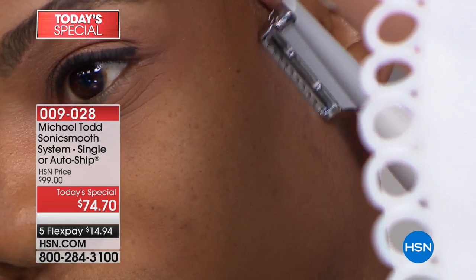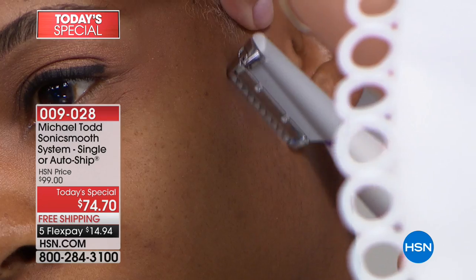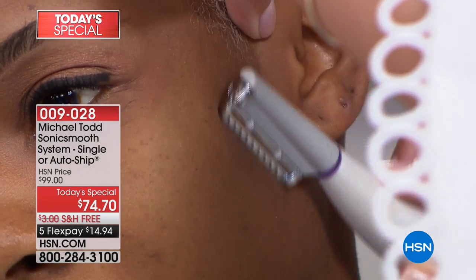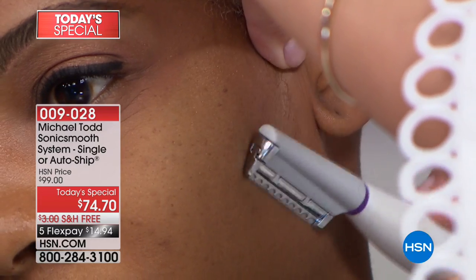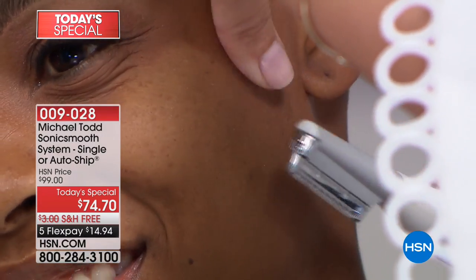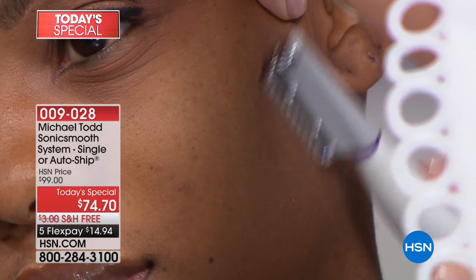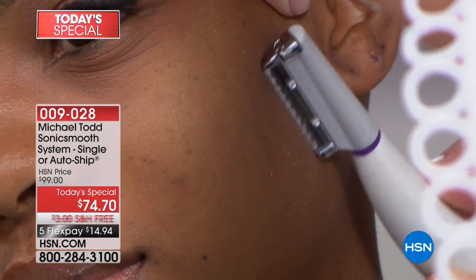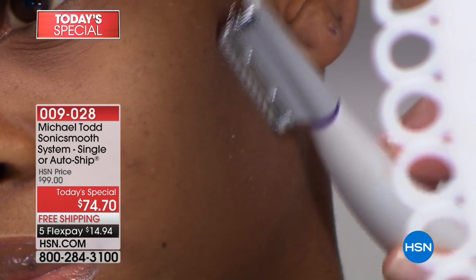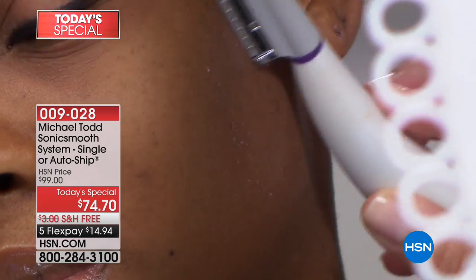Okay, see what I'm doing here? Do you hear that little crunchy crunch sound? Can you get in close and hear that? That is exactly what we want to hear. That is the dead skin being shimmied away by that sonic technology. That is what makes this such a rejuvenating treatment. You can see it's not rough. See that dead skin coming off? It's not abrasive. Her skin isn't being pulled or tweaked or waxed or torqued into some unnatural position.